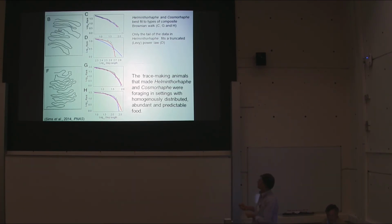One interesting side point of that is that Cosmoraceae has been interpreted by Dolph and others as being some sort of trap or farm structure rather than a feeding trace. And this data suggests it's more likely to be a feeding trace.